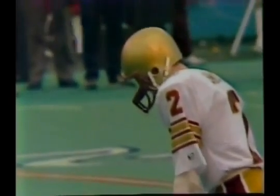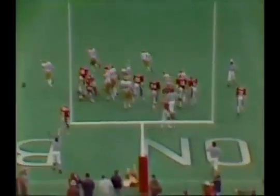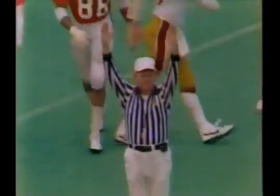Conversion attempt coming now. Kevin Snow will attempt it. Phelan will hold. Up and good to make it 31-7. Another look at Steve Strahan.